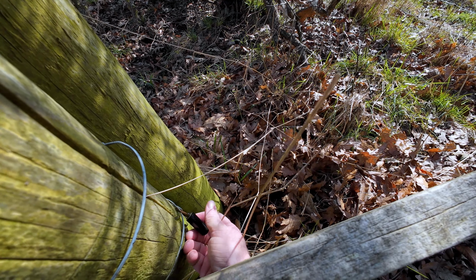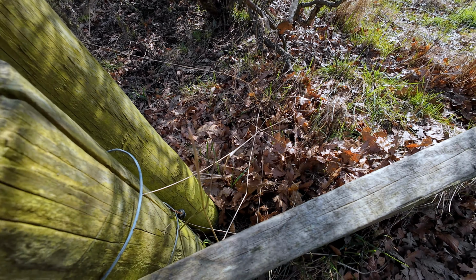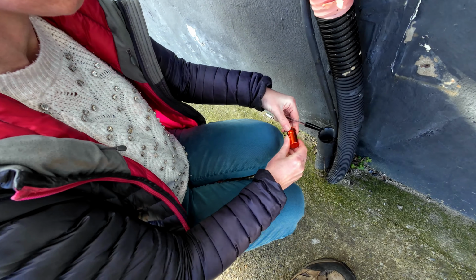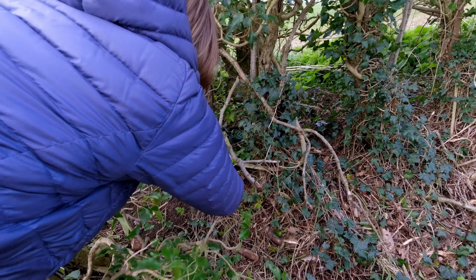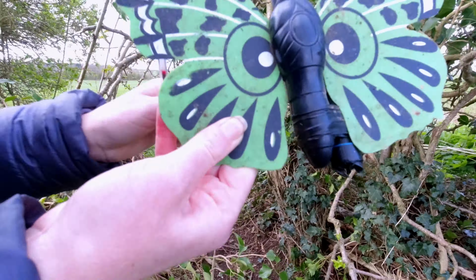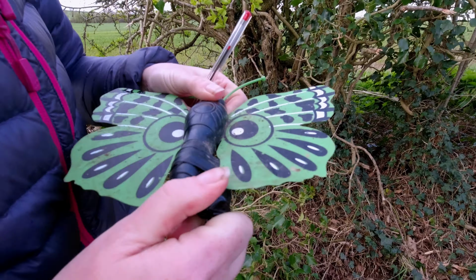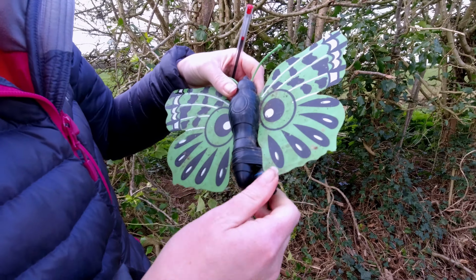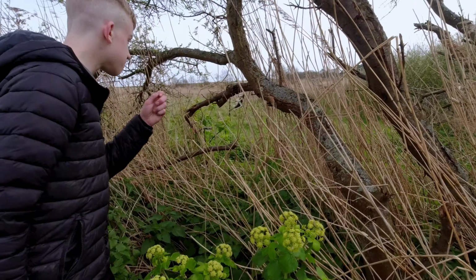So yeah, pretty straightforward one, guys. This one. But the logbook looks soaked. Butterfly, that's nice. I like the tub.